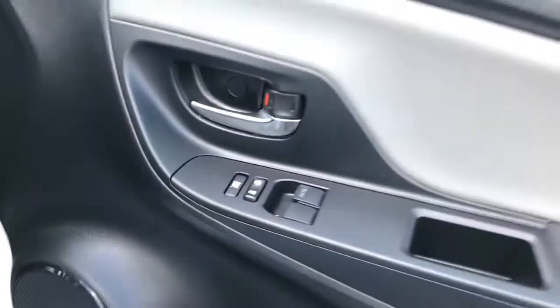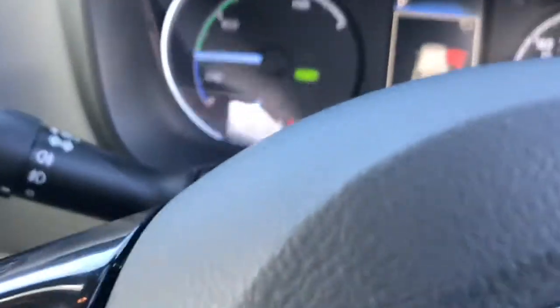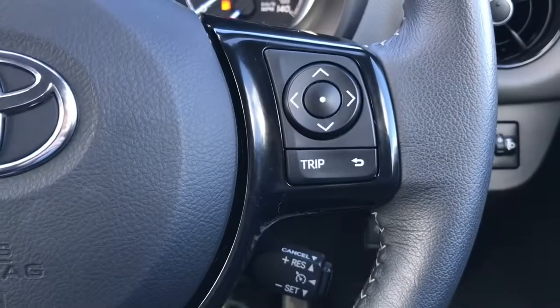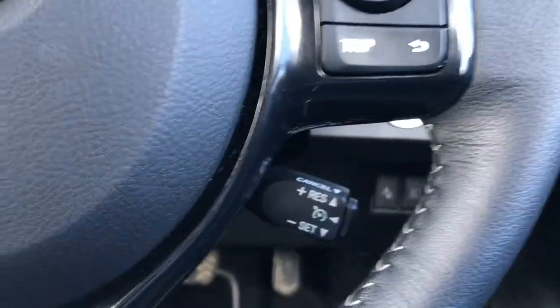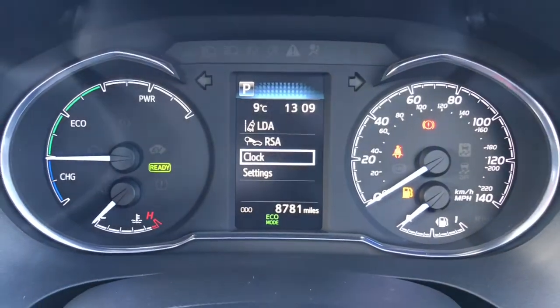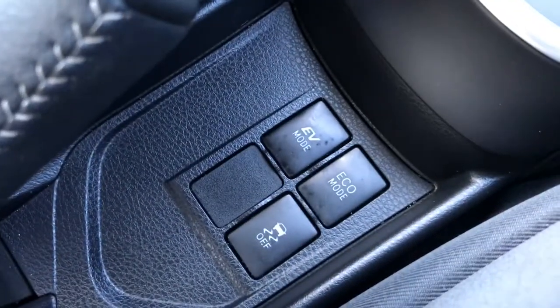We've got the front sport seats, your front electric windows. We've got your leather multifunctional steering wheel here. On this, you've got your Bluetooth controls, as well as your cruise control at the back and your display controls. It's currently on 8,781 miles, which is very low mileage, especially for the year of the vehicle.